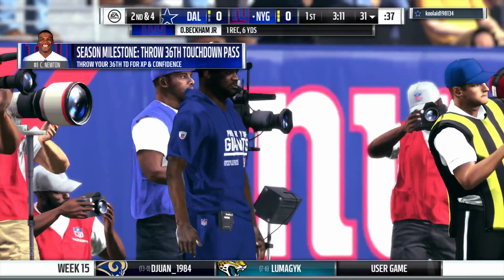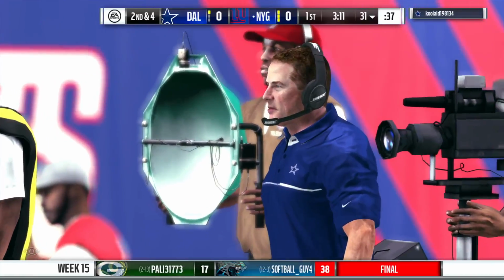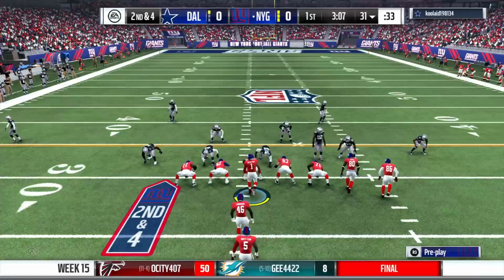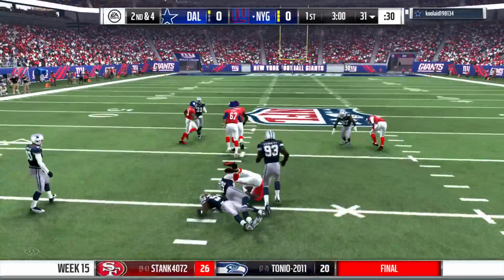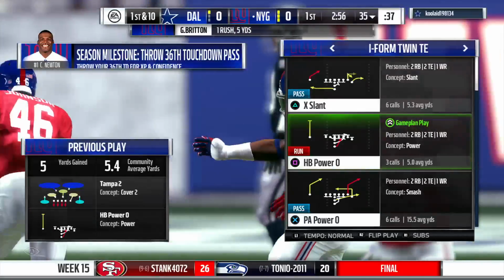That was a nicely run slant route, and what the receiver's trying to do is make the defender think he's going upfield for a deeper route, and then breaks it off, usually after about 3 to 4 steps, and cuts towards the middle of the field. And now what he's trying to do is use his body to keep the defender away from the football and get the quarterback a really nice target. And he's able to take this one up to the 35-yard line.